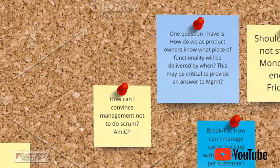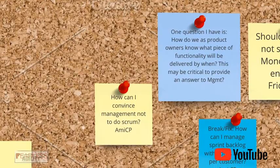Oh, this is a good one. How can I convince management not to do Scrum? You might think that's a weird question for me as a Scrum evangelist to deal with. Here's the thing that's begun to happen over the last 5 or 6 years. 10 years ago, Scrum was allegedly relatively unproven. It wasn't widely known, and you had to convince people to do it. And then, for whatever reason, amongst all of the possible alternatives, it just blew up, and Scrum was the thing that you do, and everybody in technology and software is saying they're supposed to do it.